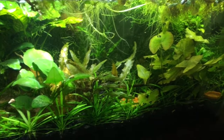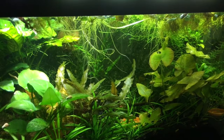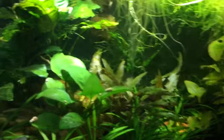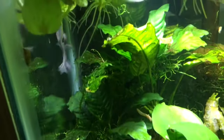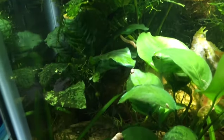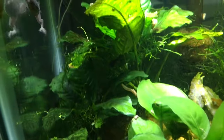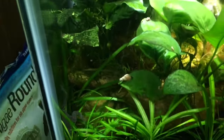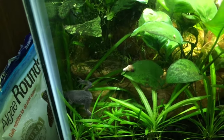We're looking at my 10-gallon planted tank. This tank has a couple of red cherry shrimp in it and 3 African dwarf frogs. There you see one of them there. They're very interesting to watch. He's the only one that's out and moving around right now.